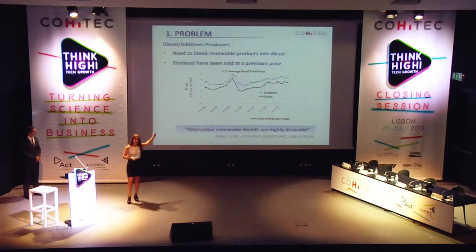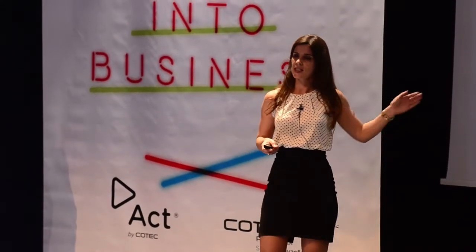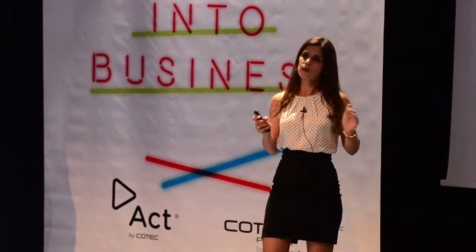In an effort to reduce the environmental impact, the use of renewable energy sources is mandatory. In fact, diesel producers have the obligation to blend renewables into diesel. There is a European Energy Directive that states that in 2020, at least 10% of all transportation fuels must come from renewable sources. Biodiesel has been sold at a premium price. As can be observed here in this figure, biodiesel price has always been higher than that of diesel. And, as Ruben Eiras from Galp Energia says here, they are looking for new renewables.